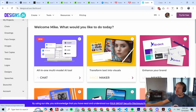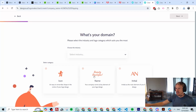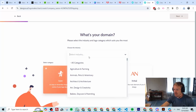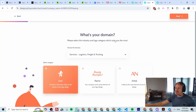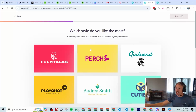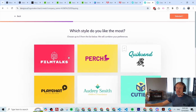I guess let's go to logo maker, and then you can enter, we'll call it Acme Shipping, and then you choose from a few options. In here I'll just select icon. I think we can do one, and we'll say it's in shipping, moving, logistics. There we go, logistics. You can optionally put a company slogan in, and then they just want you to click around designs that you like.